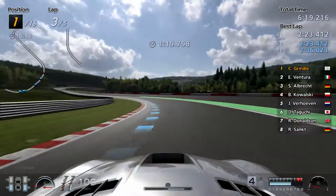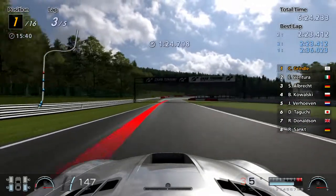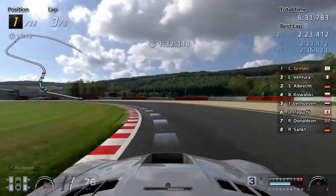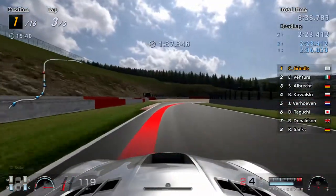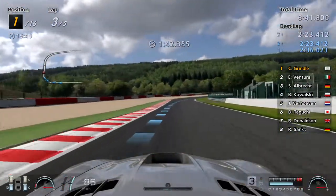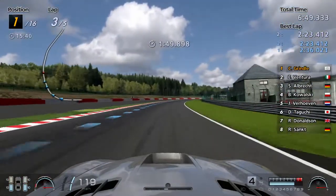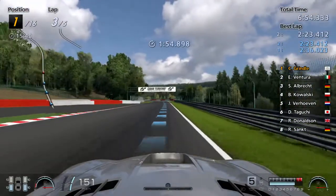But I'd love to see Dragon Trail. Dragon Trail is a very good original track from Polyphony, so that would be nice to see make a return as well. In fact, I think all of the original tracks that they put in GT Sport should come back. Some of them are pretty bad, some of them shouldn't come back, but quite a few of them were very good. I know the French Village one was really good. The Italian one was nice as well.